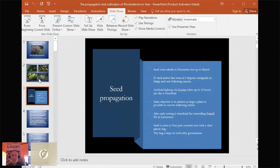Why do you sow it so early? Well, because you're wanting to basically get a good sized plant before winter, so it'll come through. And this is especially important with deciduous subjects, especially the likes of deciduous azaleas. If you don't get them up to a reasonable size, they'll die back and won't come through the winter. And also, if you sow the seed nice and early, you can get your seedlings a reasonable size before the sciarid fly starts to hatch, so avoiding sciarid fly and liverworts as well. So the seed is normally sown in 9 centimeter pots and covered over with a plastic bag, and the bag is kept on until after germination.